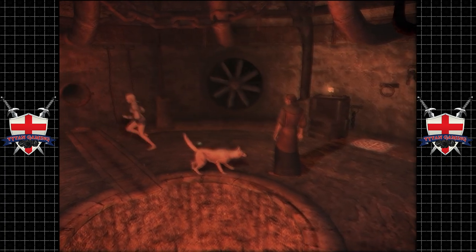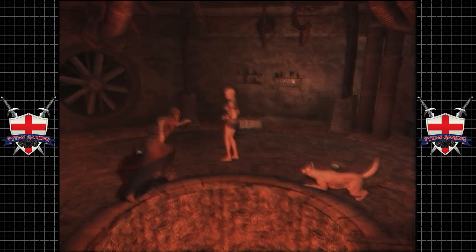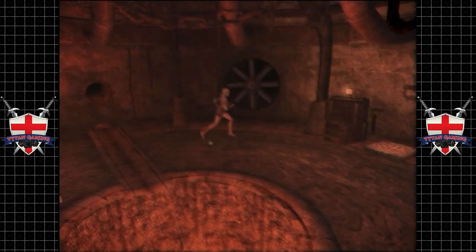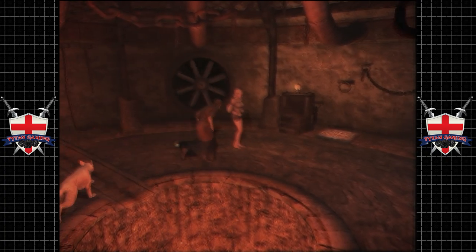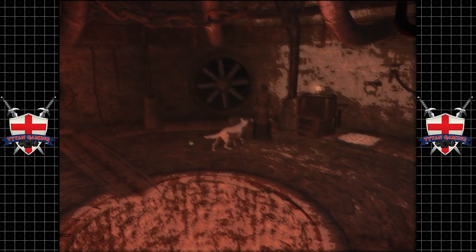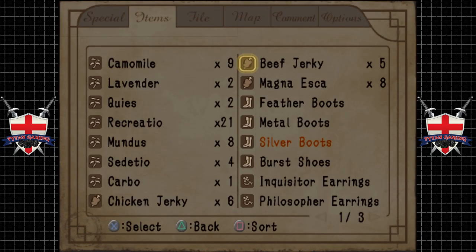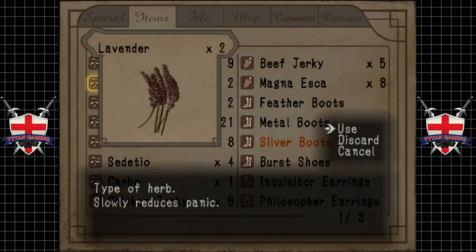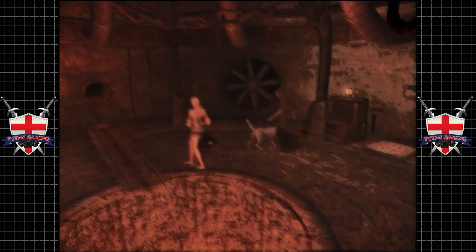It's over. Very interesting. And we have invincibility frames when we do that. What are these? Oh god, I'm glad that happened. Right, Huey, come here, boy. Come here. Right, get him. Shit. We might have to spend some of our points as well. Not the manga esque. What was that one? Stamina slowly reduces panic. I mean, sure, we'll have that.